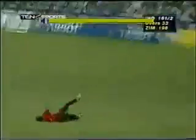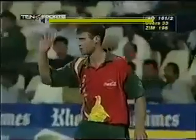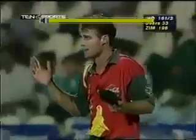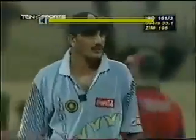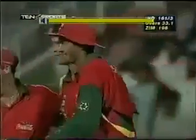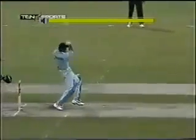Surrounding lights in Sharjah. Beautifully taken, magnificent catch. What a catch in the outfield. Diving full length. You won't see a better outfield catch than that by Neil Johnson to get rid of Azharuddin. Well, this is a great catch. This is the catch of the tournament.